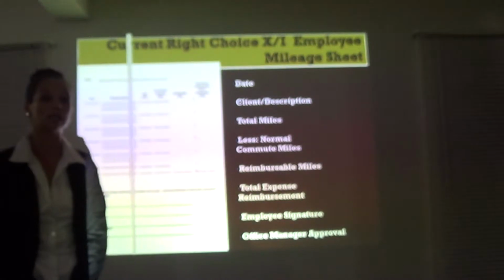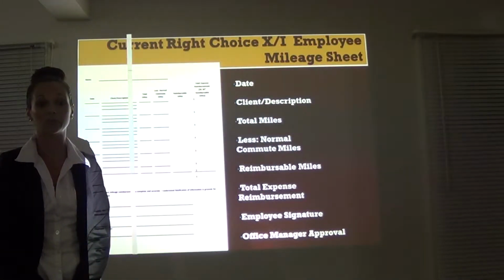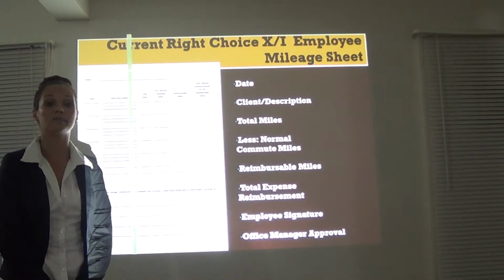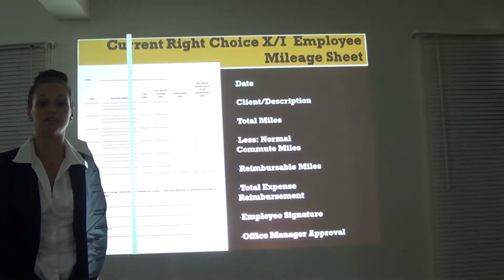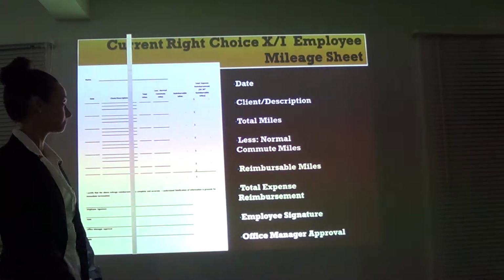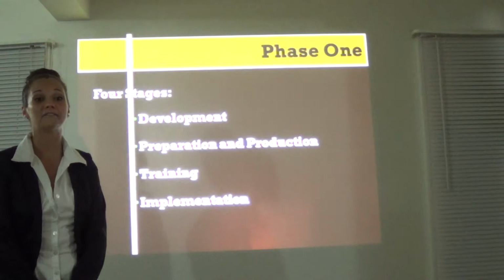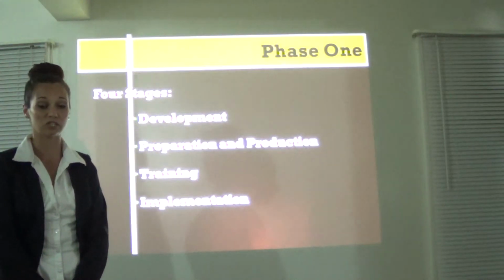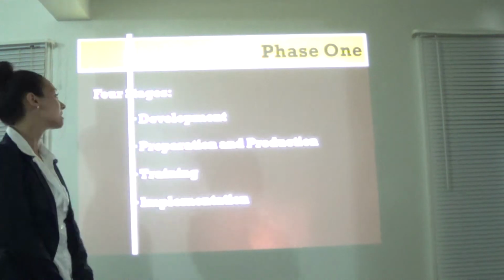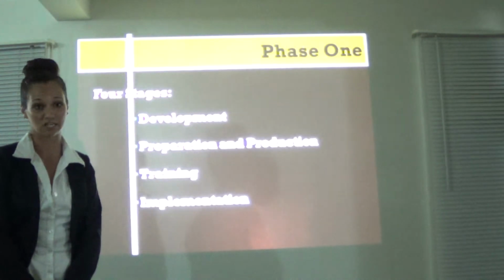Currently, employees are required to physically come into the office each week to deliver their completed mileage sheet before payroll can be processed. In order to resolve these, I am proposing a two-phase solution. Phase 1 is comprised of modifying the current mileage sheet, which you have just seen, and it is composed of 4 steps, including the development, preparation, production, training, and implementation.